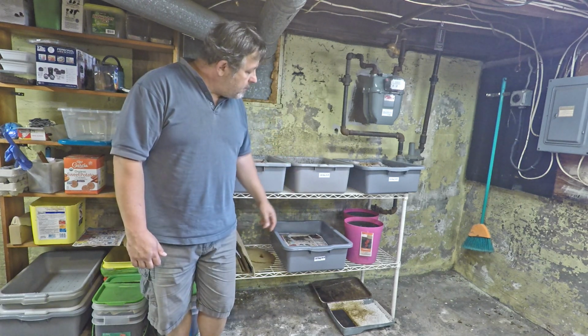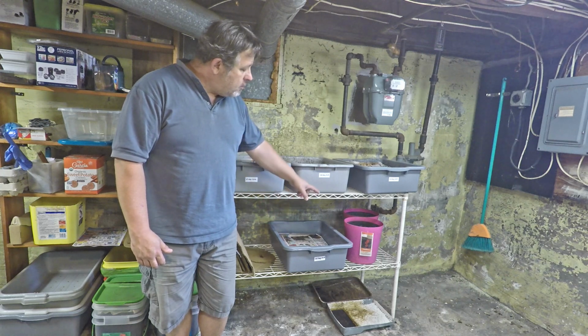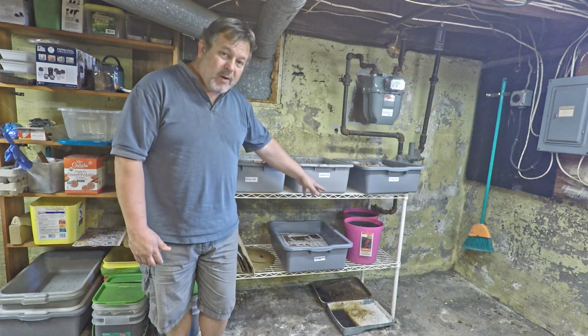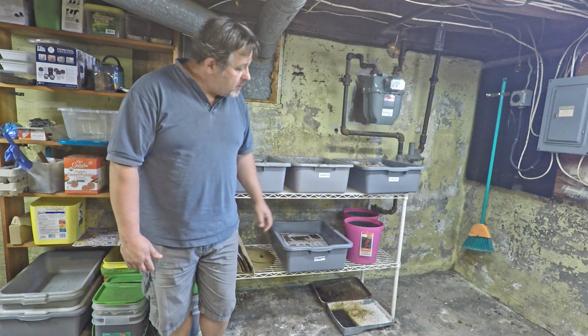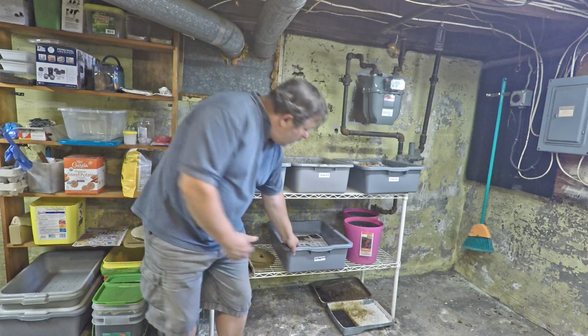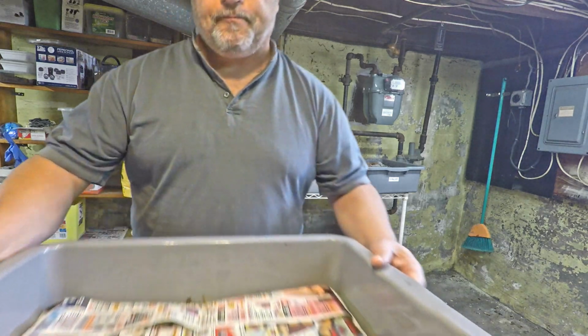It might be time to move them into larger bins at some point soon, but for now, since I did skip the last feeding, we're now at about 8 days since there was last food added to those bins. So I'm going to make sure that I replenish the food supply in those as well. So I'll begin with getting my newest bin up on the bench here.